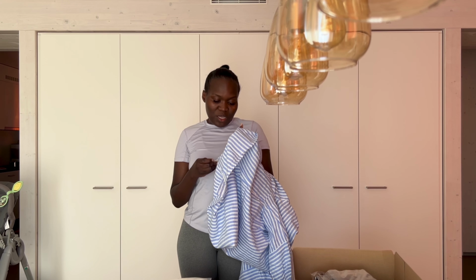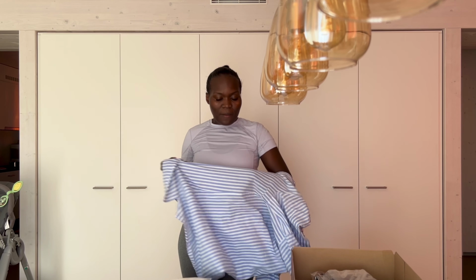I like the blend, the mixture of recycled cotton and linen. Isn't it? We have recycled cotton and I guess linen. What percent is cotton? 25% linen, 48% cotton. Nice.